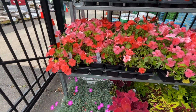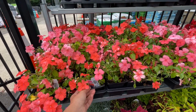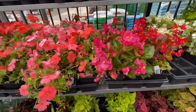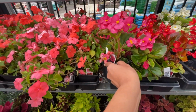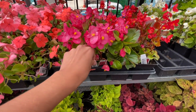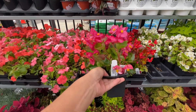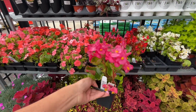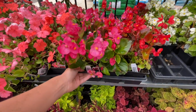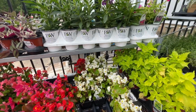Up here we have some impatiens, and these are single little containers for $1.99. And then over here we have begonias. Let's see. These are also $1.99, and they're a good size already. Look at this. I think that's a great deal, $1.99. Might have to take some of these. They have them in the red, and we have the pretty nice bright white.